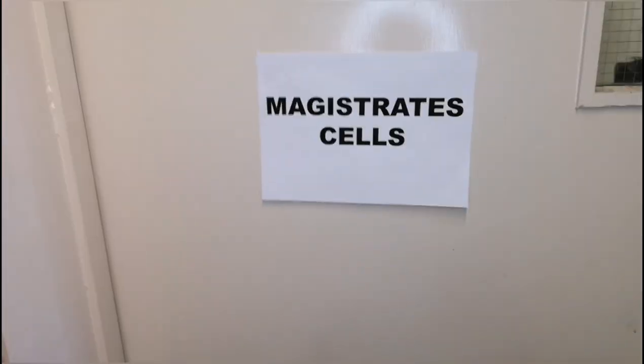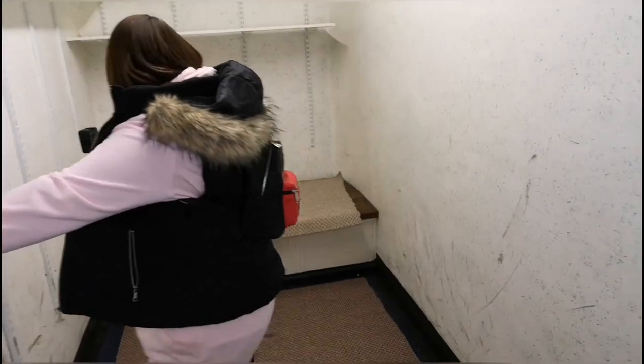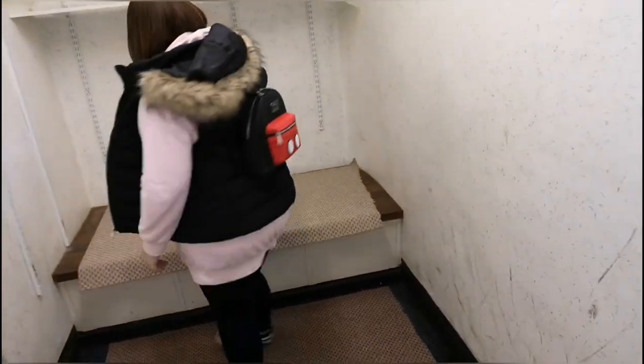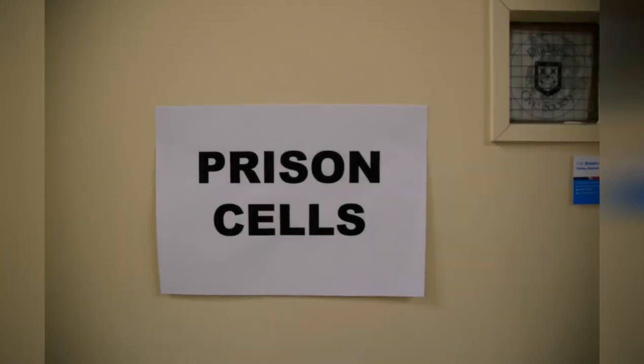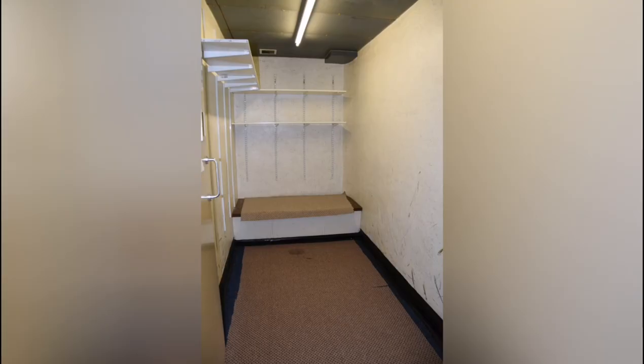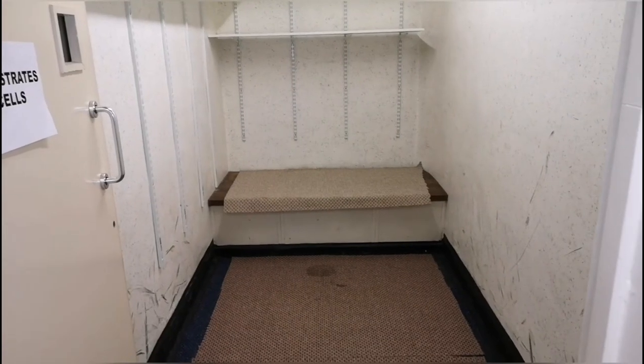Magistrate's cells. Whoa! It had prison cells! So you've been a naughty boy or girl? No way! So it must have been used as a storage area at some point. But yeah, it used to be the cell. There's one next door to you. Wow. Let's go with that one. That is crazy.